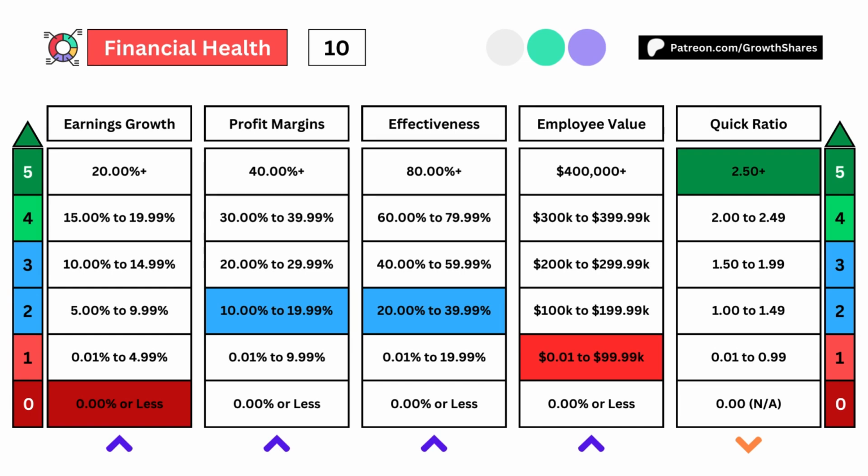To get those 5 points, earnings growth will need to be 20% or higher, profit margins will need to be 40% or higher, operational effectiveness will need to be 80% or higher, the average employee value needs to be $400,000 or higher, and the quick ratio will need to be 2.5 or higher for a max 25 points.